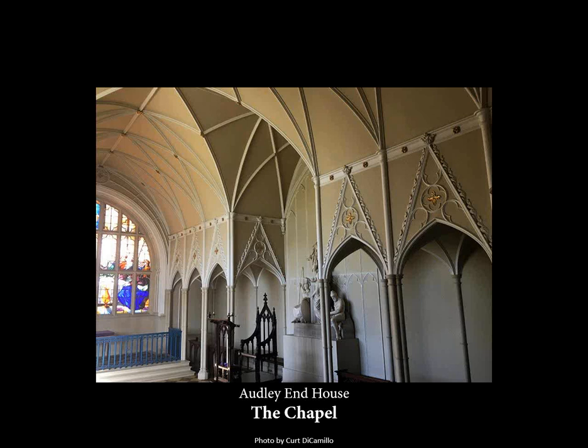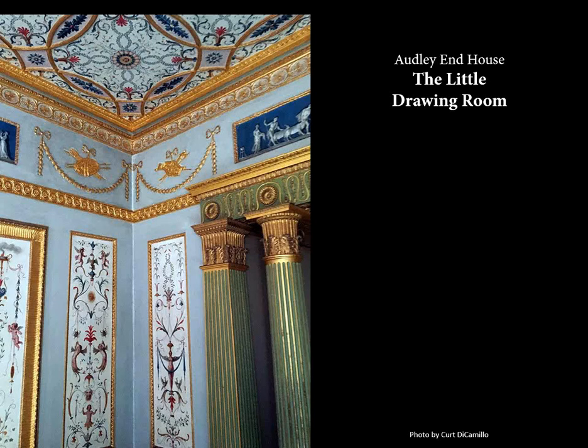The one room that has changed, in the 18th century, the family decided that they needed to be updated in the latest style, so they hired the ubiquitous Robert Adam, and he redid an existing room, the little drawing room. And you see it here. It's so out of context with the rest of the house. Me being a neoclassicist, I just think it's fantastic.